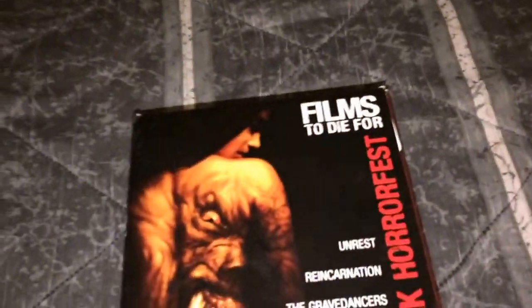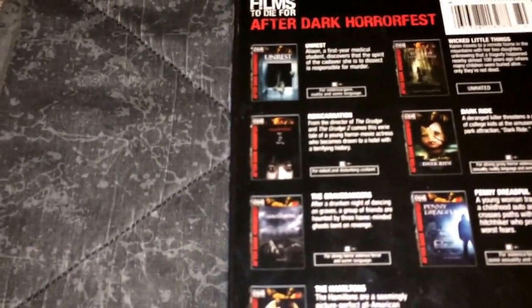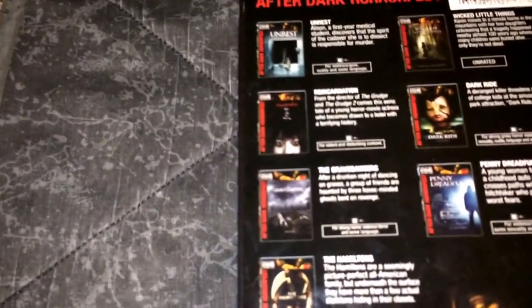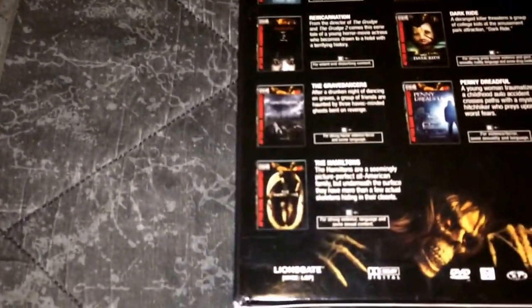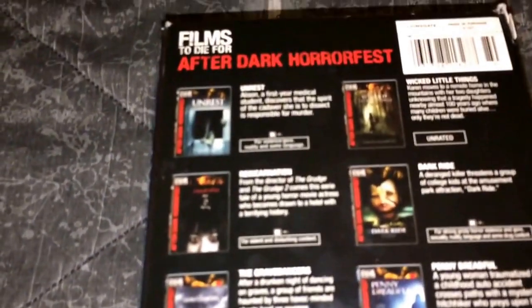And I have 3 more to show you guys here, and this one was called 7 Films to Die For, the After Dark Horror Fest. I believe these were shown on Showtime. Don't quote me on that one, but it was either on Stars or Showtime. And it comes with all these films on the back. You have Unrest, Reincarnation, The Grave Dancers, The Hamiltons, Penny Dreadful, Dark Ride, and Wicked Little Things up here. And these are all unrated, I believe.